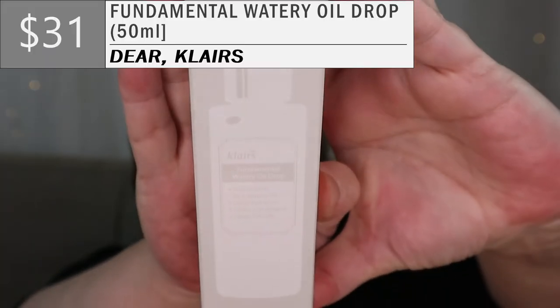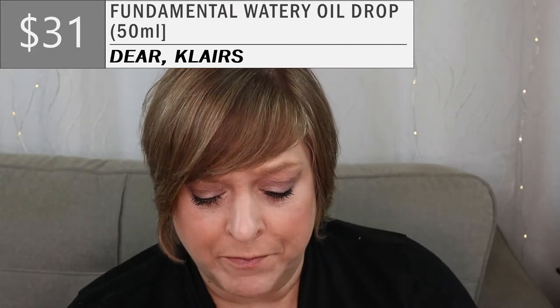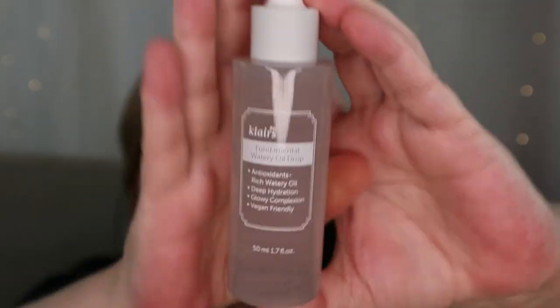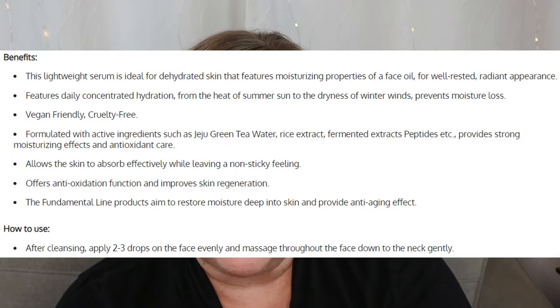All right, day number six is from Klairs, and we have a Fundamentally Watery Oil Drops. And you may be like me going, what? What is a Fundamentally Watery Oil Drop? Has antioxidants, rich watery oil, deep hydration, glowy complexion, and vegan friendly. All those words were lovely. On to day number 7.